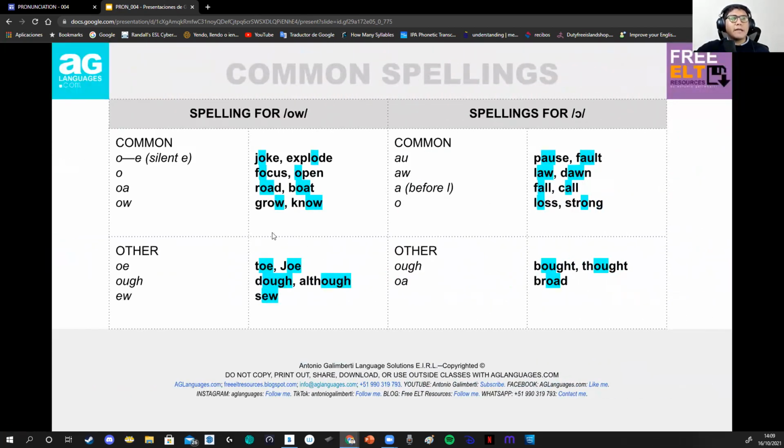Where can we find these sounds? We can find these sounds in words with OE, with a silent E, with O, with OA, with OW, like for example, joke. Explode, focus, open, road, boat, grow, no. Other possible combinations, OE, OUGH, and EW, like for example, Joe, doe, Aldo, and Sue.